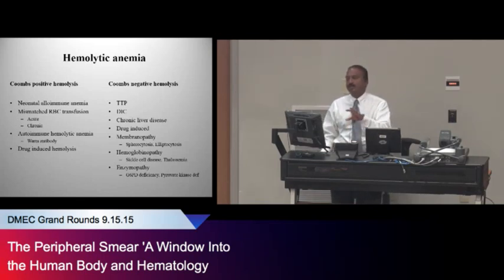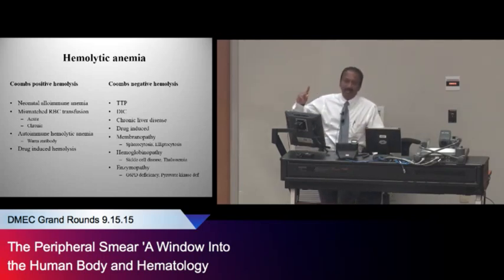If you're Coombs positive, it could be neonatal jaundice, neonatal anemia. It could be a mismatched RBC transfusion. Autoimmune hemolytic anemia is your classic Coombs positive hemolytic anemia, and you can have drug-induced hemolysis. If you have Coombs negative, the one big thing you need to remember is TTP. TTP causes Coombs negative hemolysis. And if you have TTP, the patient is very sick. He's in the ICU, he's crashing, he's on the ventilator, renal dysfunction, he could have mental status changes.